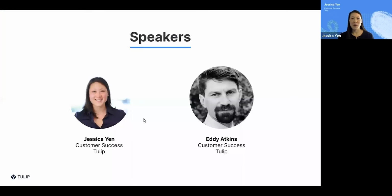We are going to go over Tulip's approach to enterprise digital manufacturing transformations and how to approach these larger scale programs that need change management, especially when you're dealing with bigger companies that have multiple sites, multiple geographies, probably multiple layers of systems and internal organizational layers.